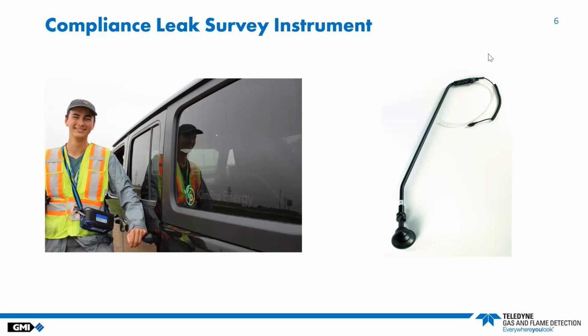In order to achieve 1 ppm detection, we combined the stability and the accuracy of the infrared sensor with the sensitivity of the semiconductor sensor to provide 1 ppm increment in the low-level ppm range without sacrificing sample response and integrity. Combined with our dual-stage pump, which draws up to 1 liter per minute, pipeline gas testing, and bar hole and bellows probe options, the Gas Surveyor 700 is your compliance leak survey instrument.